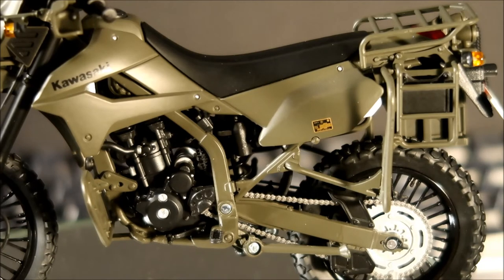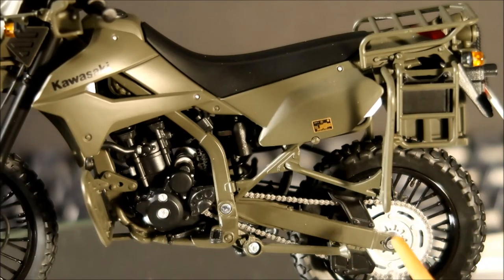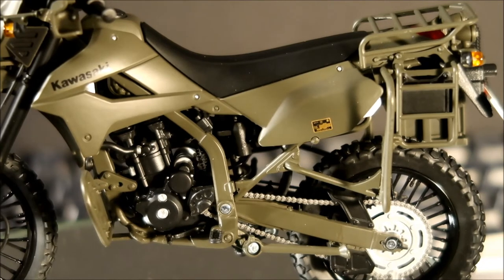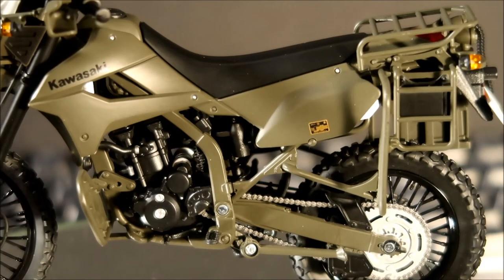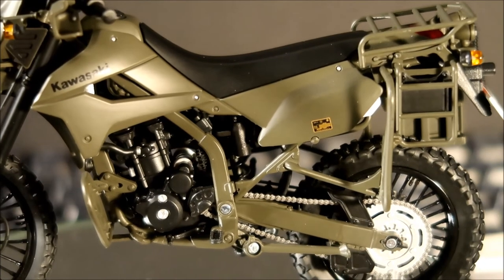It's got a lot of crash bars on it is what I'm talking about. There's a crash bar here, there's a crash bar up here, and where the headlight is, there's a crash bar right here. So definitely, it's made to be crashed, basically. They want you to put it on its side, basically. You got a side stand right here and it does function. I showed you that earlier.